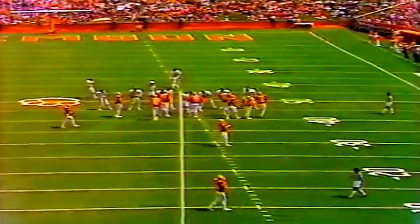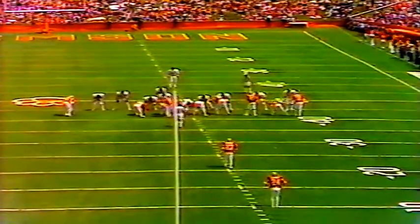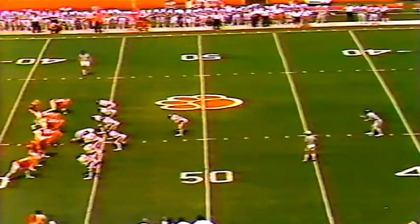It has turned out to be a beautiful afternoon. It's a little hot and humid down on the field. Humidity up close to about 65.